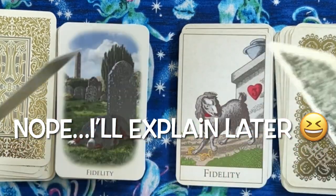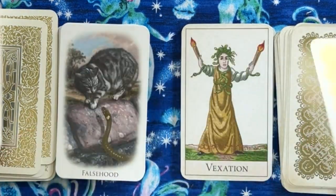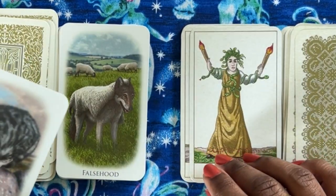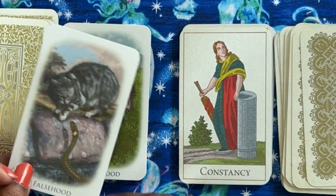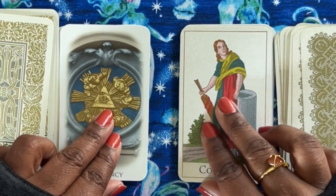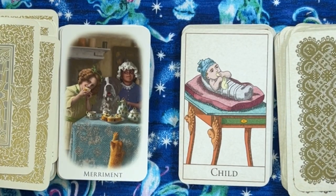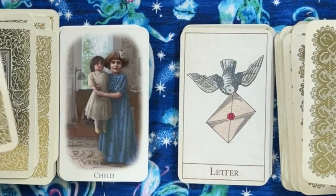I wonder if I'm missing a card. Desire, longing. If you know, let me know. Fidelity. Falsehood and vexation. Interesting. That's different. Oh, here we go again. So I have two falsehood cards. Here, fixation. Okay, so there's two falsehood cards. And here we are, constancy, haughtiness, and inconsistency, constancy, child, and merriment. So they are a little different, these decks. Marriage and house. I thought that they were going to be, here's child, letter.